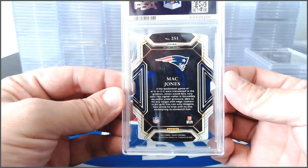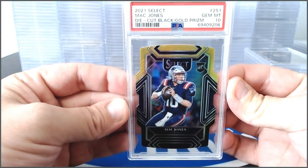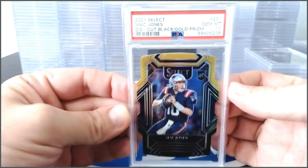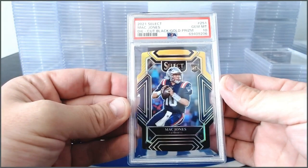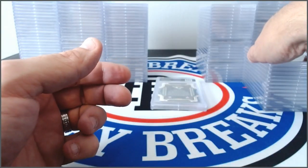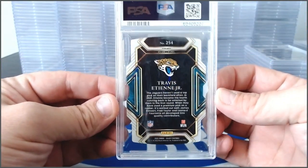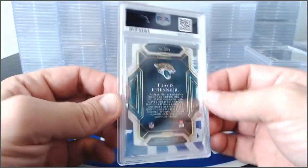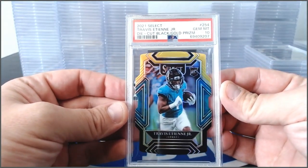Mac Jones black and gold. PSA 10. Might have saved a little bit of his hobby value with actually throwing a couple touchdowns. Etienne, die cut black gold. Phenomenal year after being injured all year last year. PSA 10. So they like the club level.